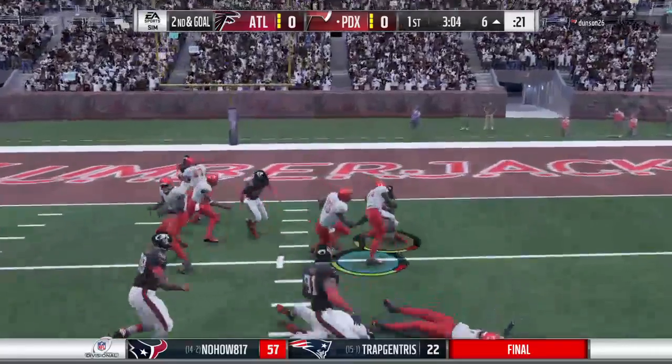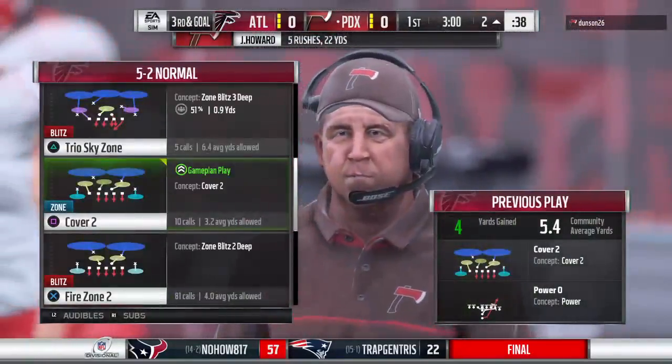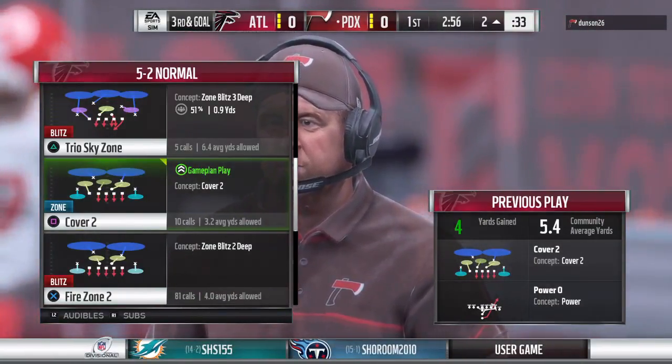This is Howard on second down. And able to push his way forward here for a good little gain. Give him right around 4 on the carry. We'll see if they want to keep pounding here on third and goal.